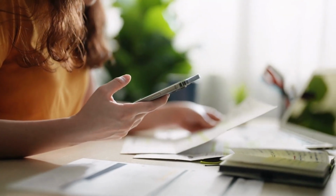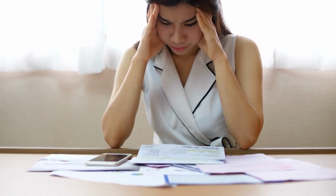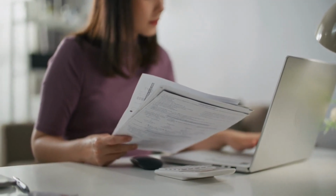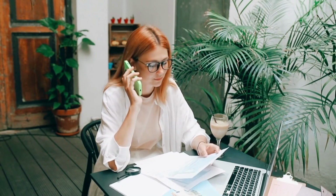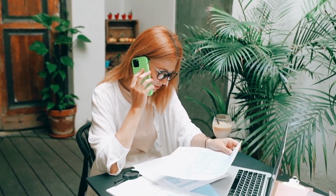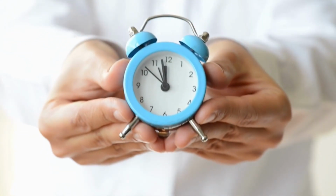When you call your service providers, it's important to be prepared. Have your bill in front of you, so you know exactly what you're paying for and what services you have. Analyze the rates of other providers to get a feeling of what a reasonable price should be. Be polite but assertive. Service providers are more likely to work with you if you approach the conversation in a calm and professional manner. It's also a good idea to negotiate at the right time.